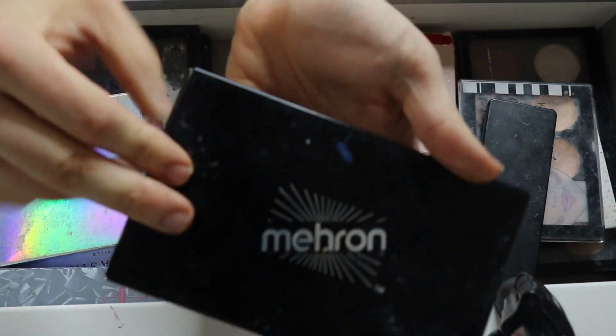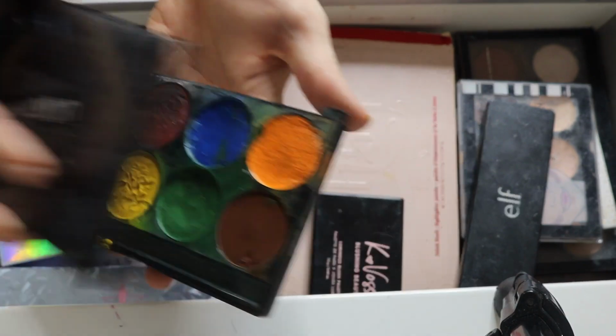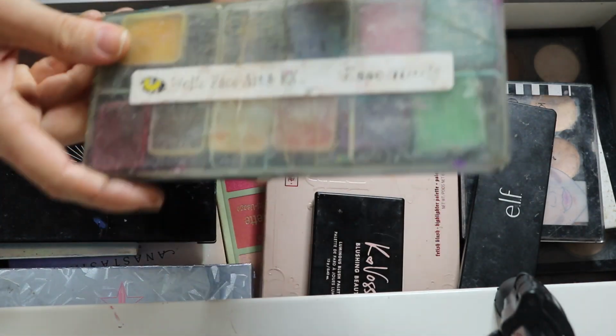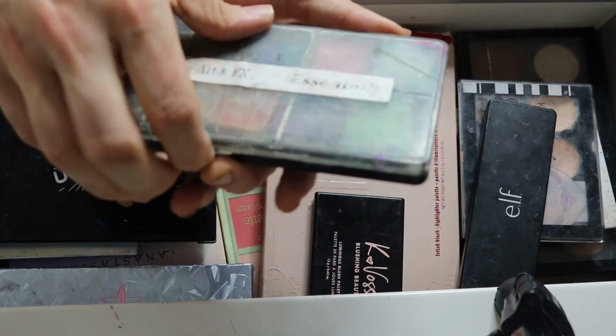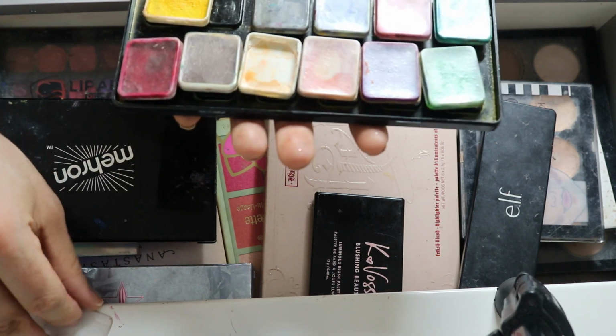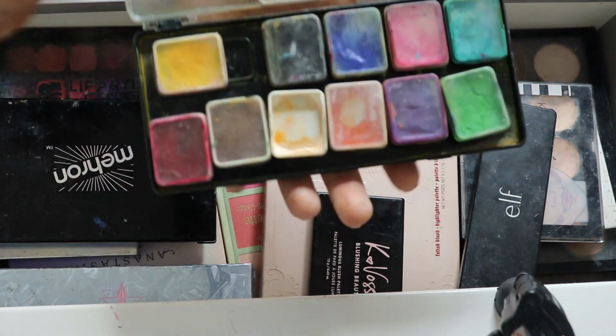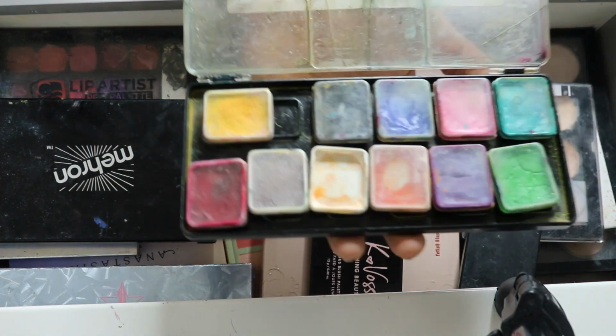And now we're getting into face paints, and this is my Mehron Paradise Paint Palette. These are water activated, you use water to activate them. Duh. These are also water activated. This is from Wolf Effects. These are very old. I've had these since my college days. I don't even know if you can still get this anymore, but they are pretty good and definitely a little bit more affordable than Mehron and Krylon.